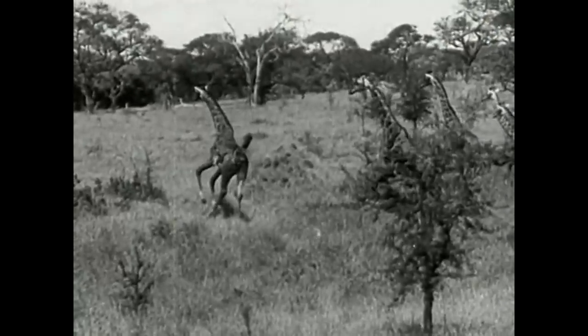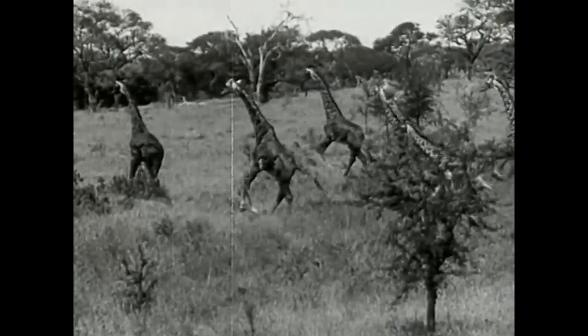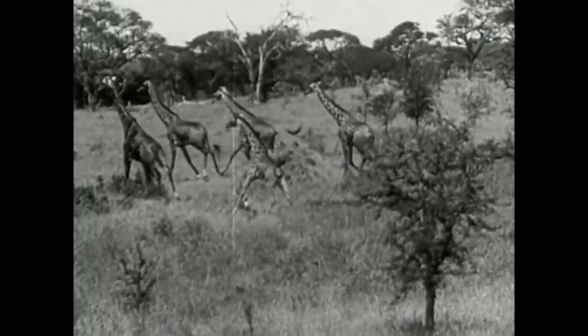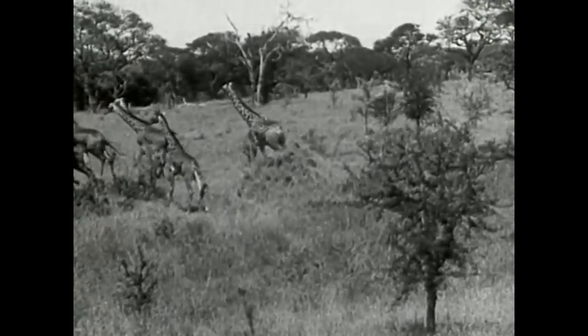The huge legs, long neck, and sloping back make the giraffe appear clumsy. But notice how the head remains level, while the neck takes up the bumps like a shock absorber. They could run clear across the picture with a glass of water between their horns and not spill a drop.